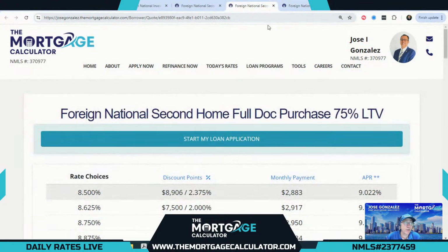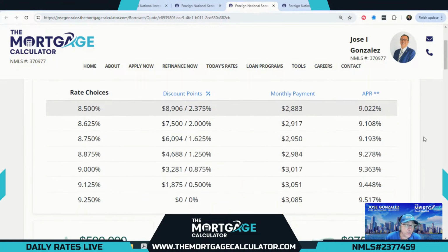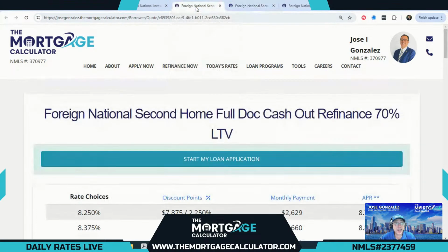And now for our foreign national full doc second home purchase, 9.25 is our lowest cost option at par, and you can buy that down all the way to 8.5%. Please note also that in our second home options, you're going to see the pricing is also a little worse than the other options because being a second home, you're not permitted to add a prepayment penalty.